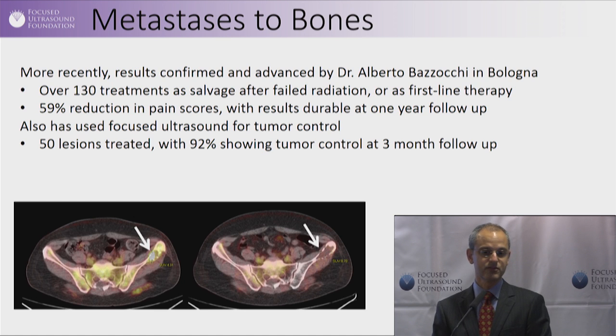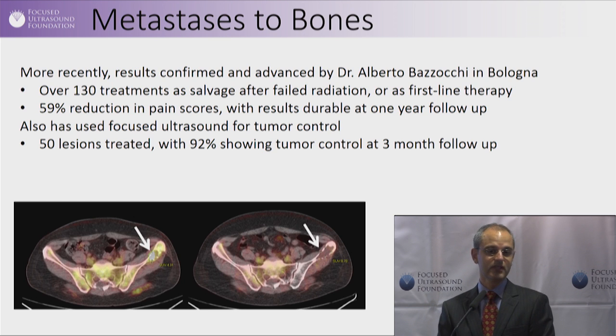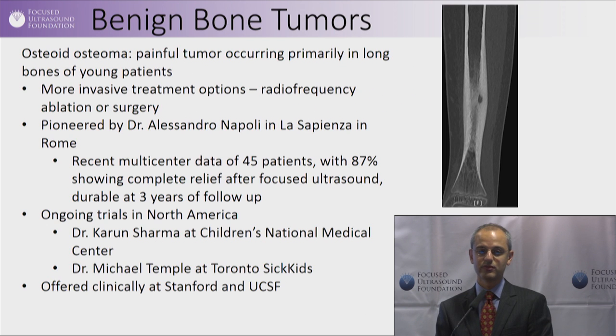It's less invasive. There's less toxicity to the tissues around the treated tumor. In his case, he saw a 59% reduction in pain scores with a year of follow-up and durable results. He's now extended this beyond just pain management to looking at actual tumor control. And with 50 lesions treated and a 3-month follow-up, he's able to show a 92% tumor control. Very exciting results showing the possibility of this treatment, not just for pain, but also for tumor management.